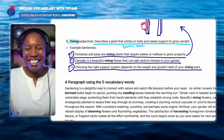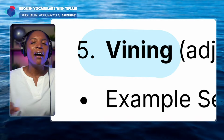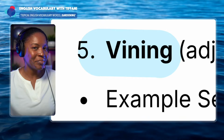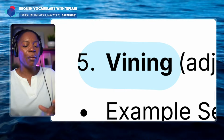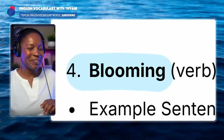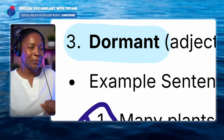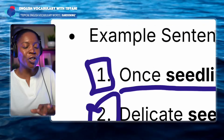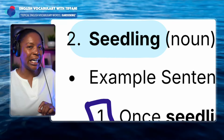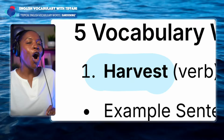You got it? Excellent. All right, so one more time, number 5 after me. Vining. Excellent. All right. Number 4. Yes. Blooming. Number 3. Dormant. Number 2. Seedling. And number 1. Harvest.